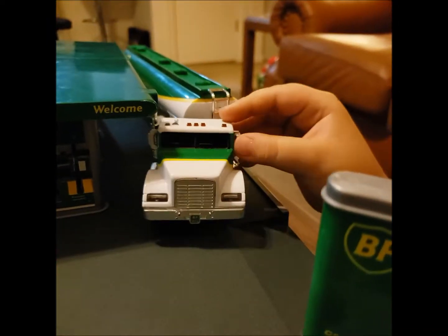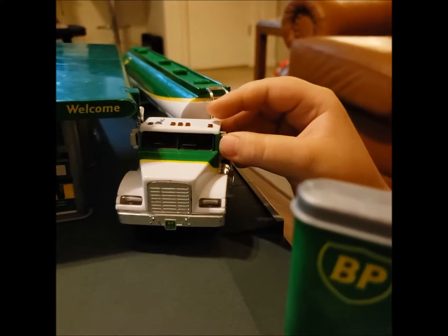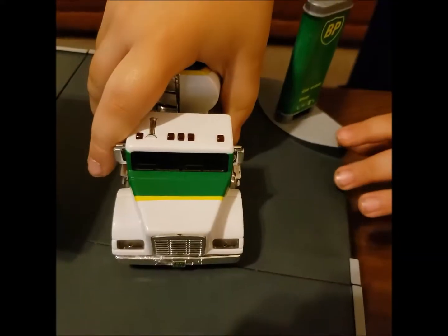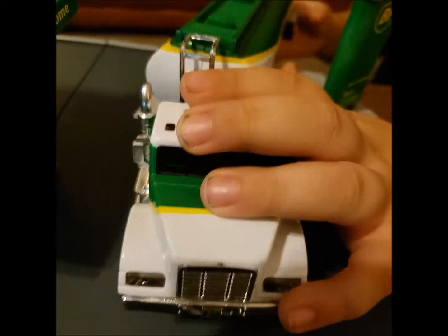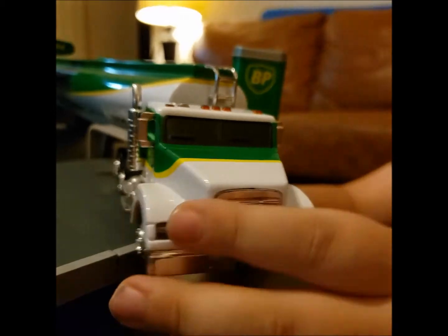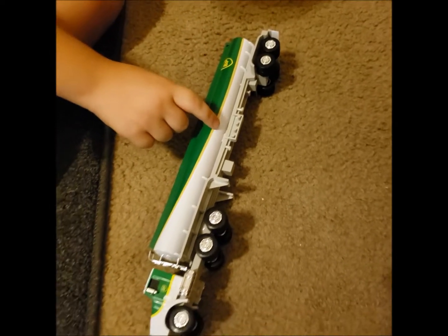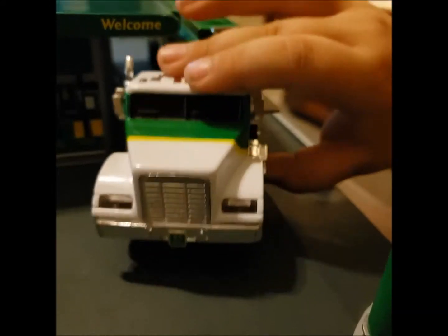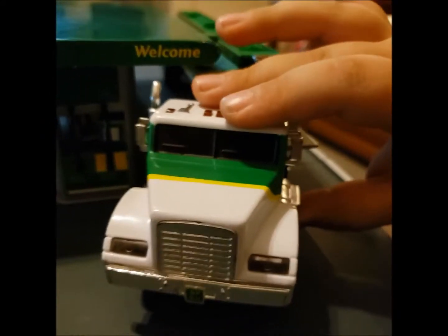Yes, earthquake not included. Welcome to our very first episode of Little BP Tanker Truck. Whoa! I think I'm getting too much weight. I'm gonna knock this off. Who are you? What happened? Oh, we have an accident here. Oh, yeah. It's so dark down here. Where am I? Welcome to our first episode of Little BP Tanker Truck. No!